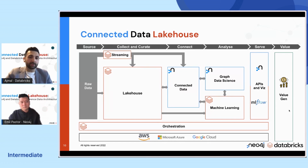And then we utilize those graph-specific features from Neo4j's Graph Data Science library to be able to train and build machine learning models on Databricks. And therefore, what we've done is we've taken some interesting key benefits from both the Neo4j and the Databricks side that lead to higher business value.